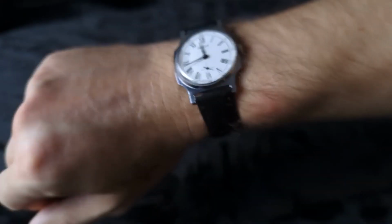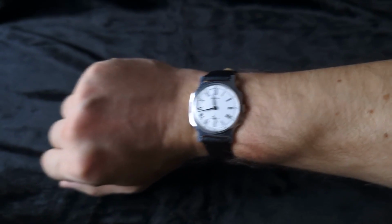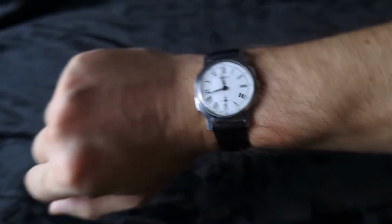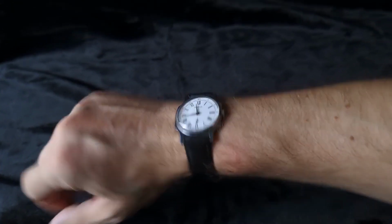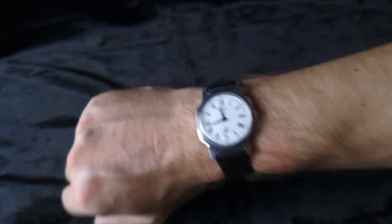I really ought to wear it more often. That's kind of a running theme. As you can tell, there are quite a few watches in my watch box, but some of these more neglected pieces I really ought to dig out more often because they are great watches.